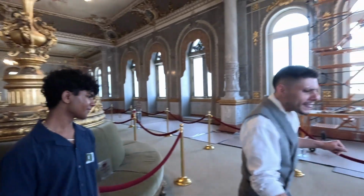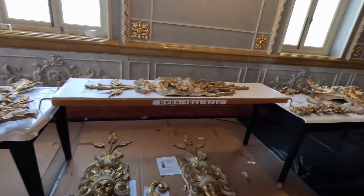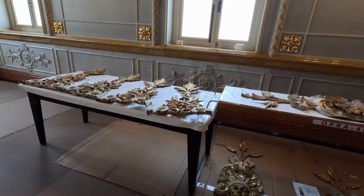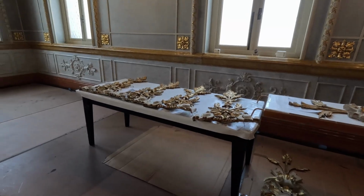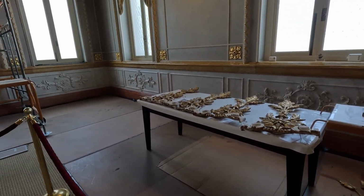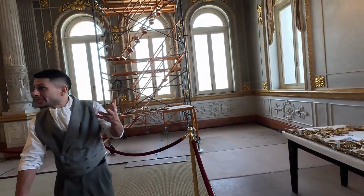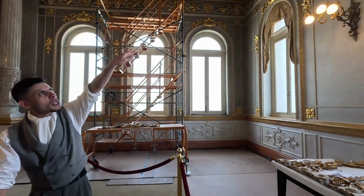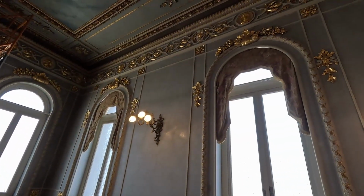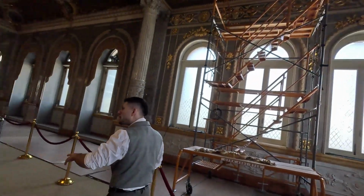All right. Look at this. The pieces are made of plaster covered in gold. Part of this restoration is to remove the bad restorations, consolidate the pieces, and at the end of the process, they add a layer of gold leaf. So the final result is that those pieces on the walls are shiny. Those were just removed. And I don't know where the laborers are.